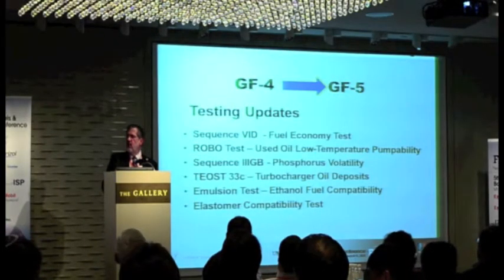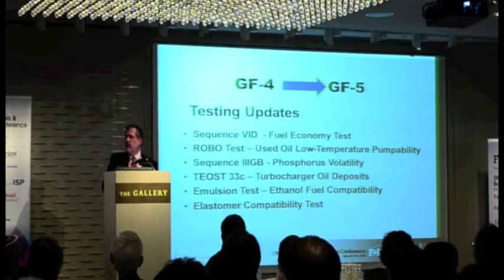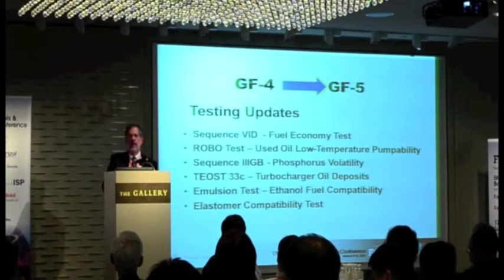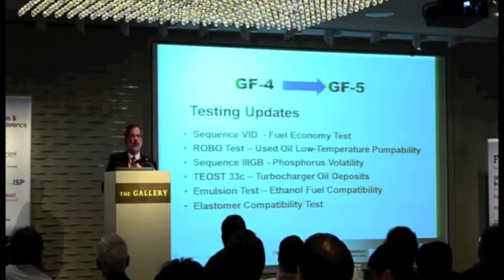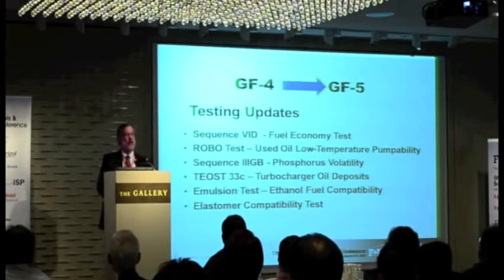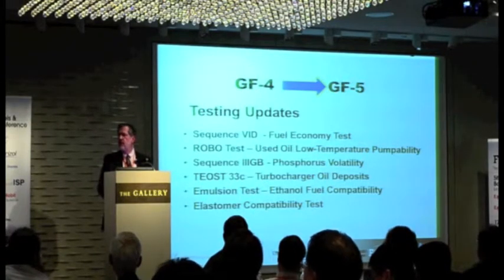When we went from GF4 to GF5, we had several areas of testing updates. We only had one new engine test, and that was the Sequence 6D fuel economy test. But we also had several bench tests and other tests that were updated for GF5. The Robo test looks at the used oil low temperature pumpability, and that test is a replacement test for the Sequence 3GA test. The Sequence 3GB test looked at phosphorus volatility, where we measure phosphorus levels with fresh oil and lost levels at the completion of the Sequence 3 test.